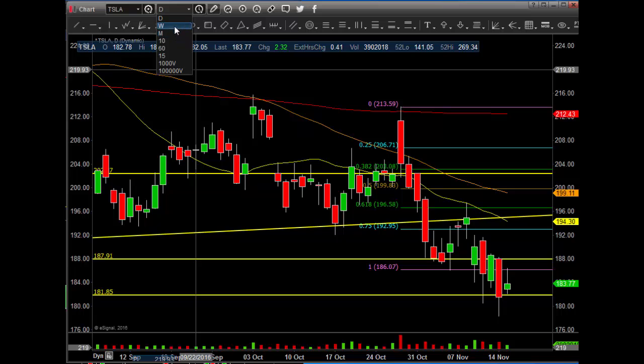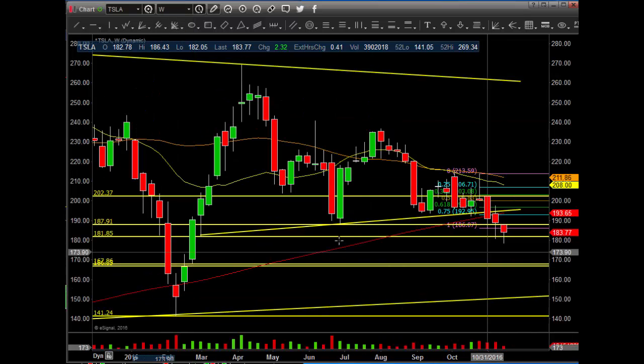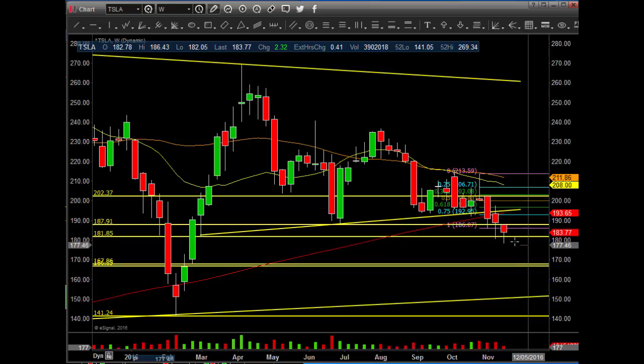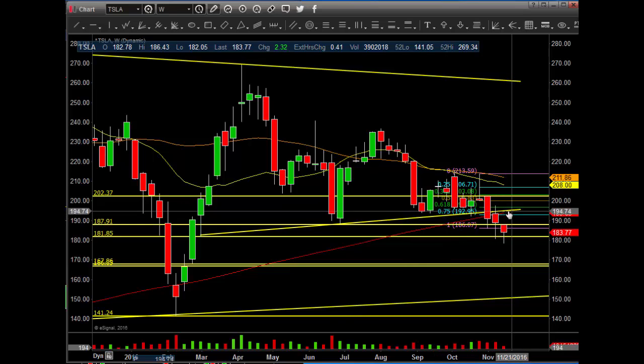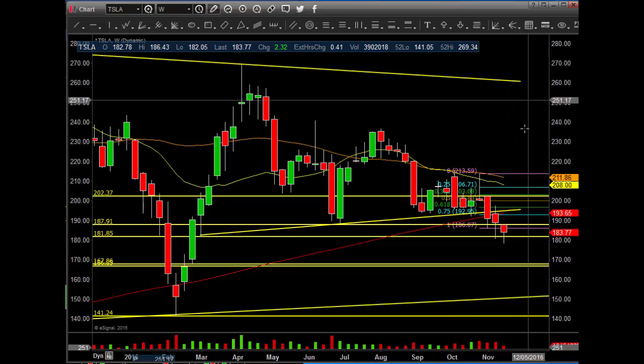Let's look at the weekly. Weekly chart again. Here's your area, 180, 185. It's almost a double bottom from last week, so it's holding okay. Needs to get above this 200 MA, this trend line, right around, let's call it the 200 even number. And if it gets above these, then possibly more upside.